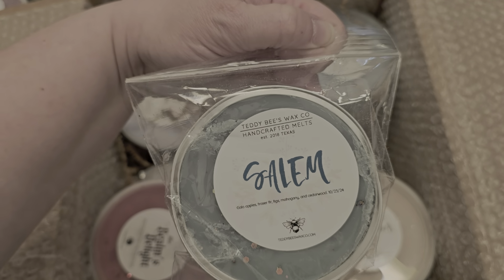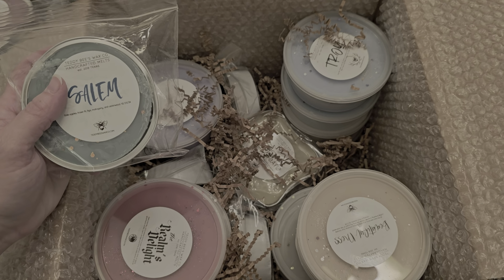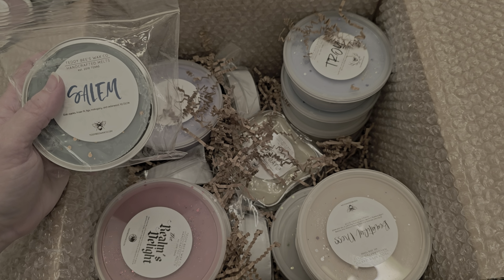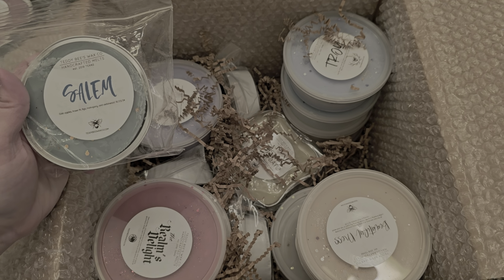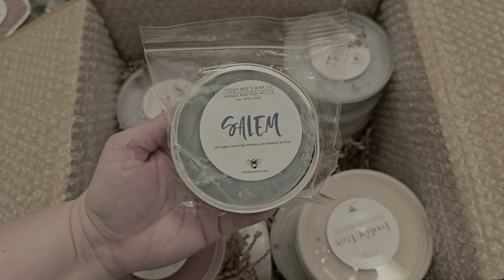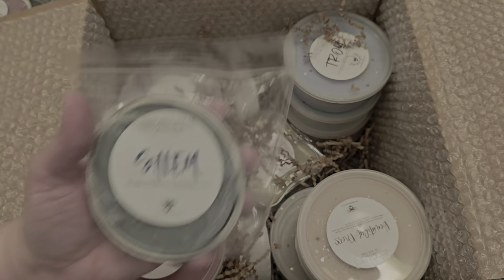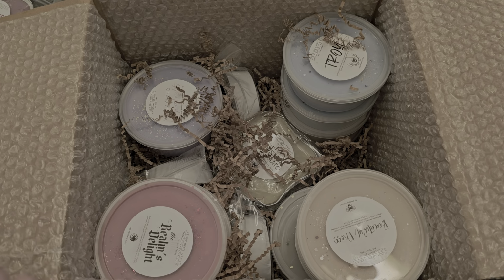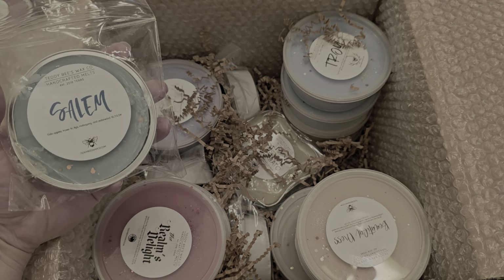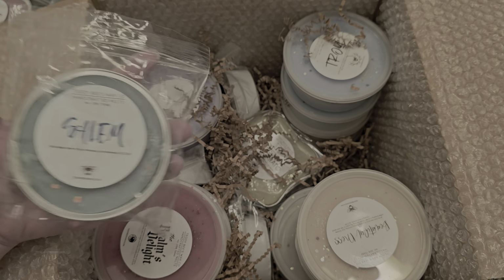Gala apples, Fraser fir, figs, mahogany, and cedar wood. I believe this is the scent that, oh gosh, my mind goes blank when I'm recording a video, y'all. Anyway, someone has mentioned that this is like, crap, now I can't even think of the scent. Anyway, a scent that I really like. So I'm going to try it here. Oh, I know what it was. Bath and Body Works. Apple something.